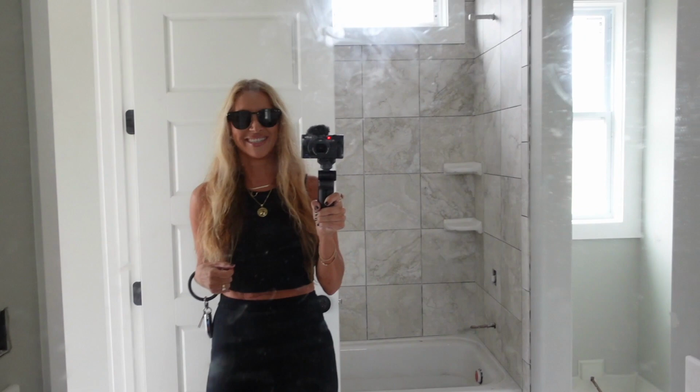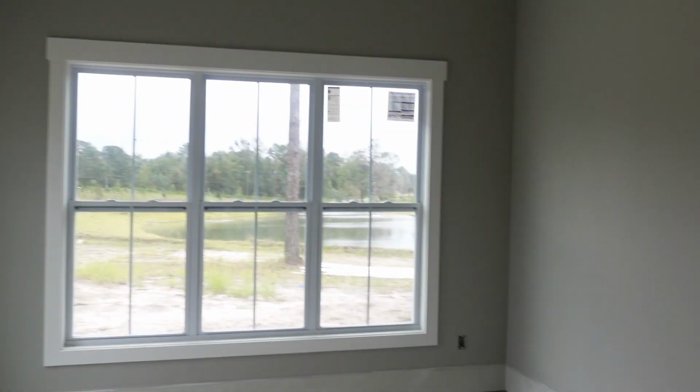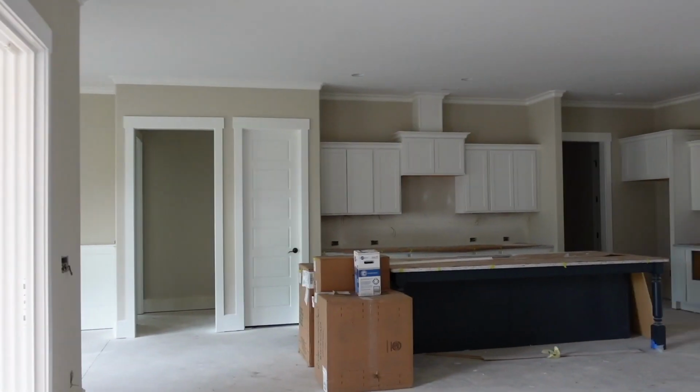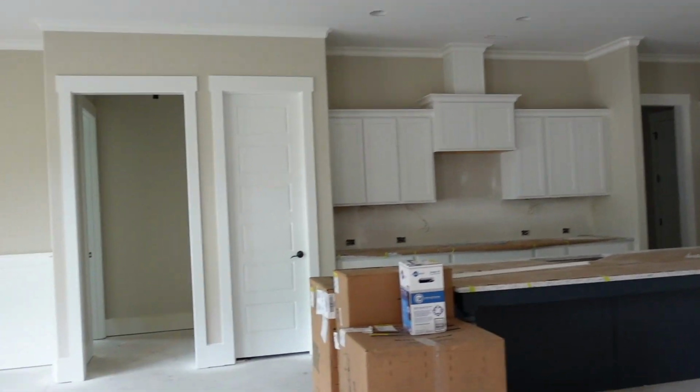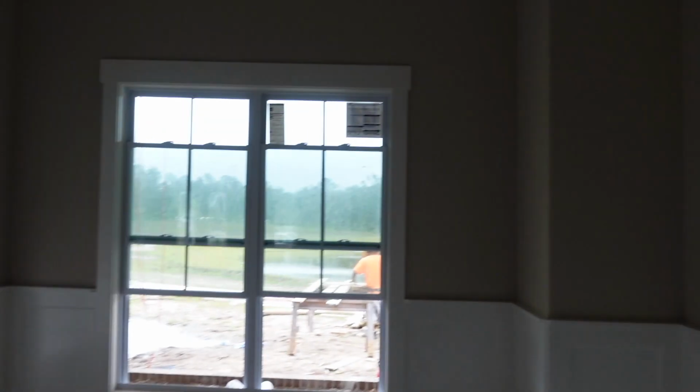Hello. We're gonna do different mirrors and everything, but it's just giving you an idea. And then she'll have a big closet, a big walk-in closet, and a little linen closet. And then, of course, that's the pantry. Then the breakfast nook.